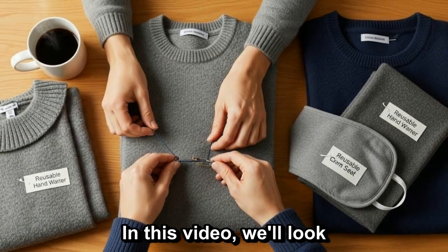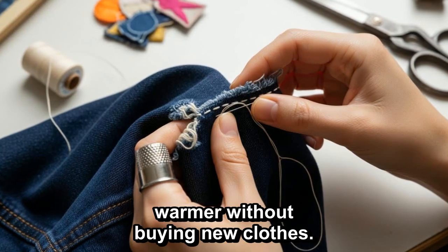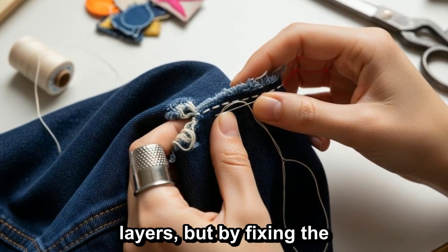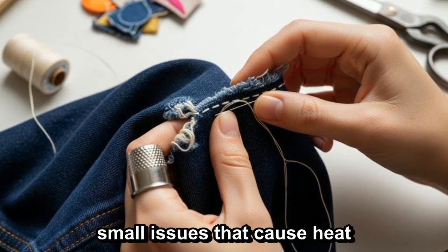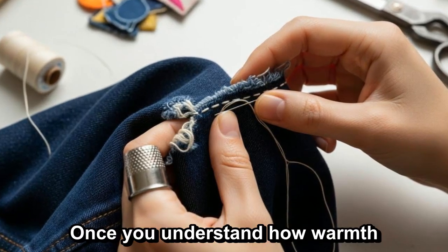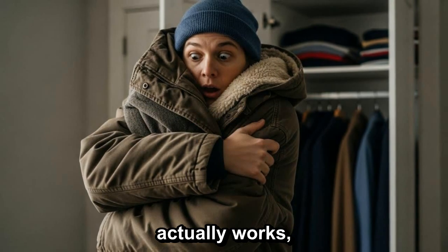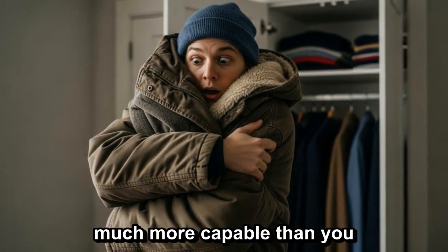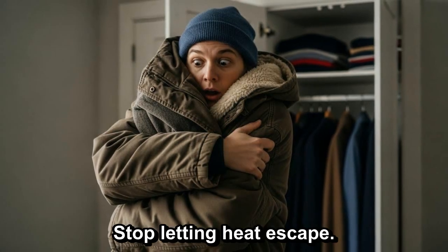In this video, we'll look at practical ways to stay warmer without buying new clothes. Not by piling on more layers, but by fixing the small issues that cause heat loss in the first place. Once you understand how warmth actually works, you'll often find that the clothes you already own are much more capable than you thought.